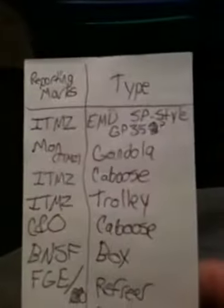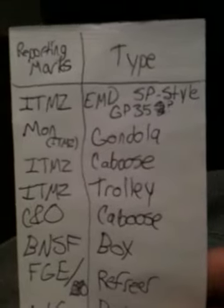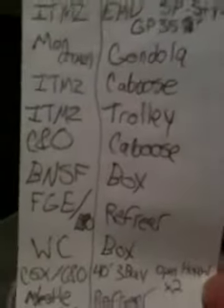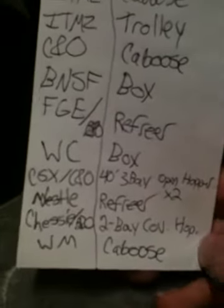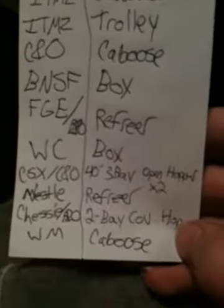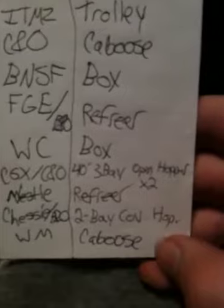and then ITM SP style GP35, I think. There's a Monon gondola, ITM caboose, ITM trolley, CNO caboose, BNSF boxcar, FGE reefer, Wisconsin Central boxcar, CSX and CNO 40-foot 3-bay open hopper, times 2, a Nestle reefer, a chassis and Beano 2-bay covered hopper, and a WM caboose.